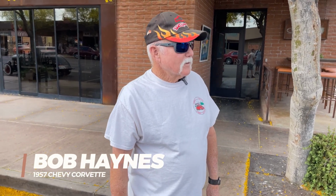So Bob, what can you tell us about this '57 Corvette that you stumbled on? Well, fortunately, I'm the second owner of this '57. I bought it from a friend of mine in California, down in the San Clemente area. He bought it fairly new. It had 200 miles on it when he picked it up.